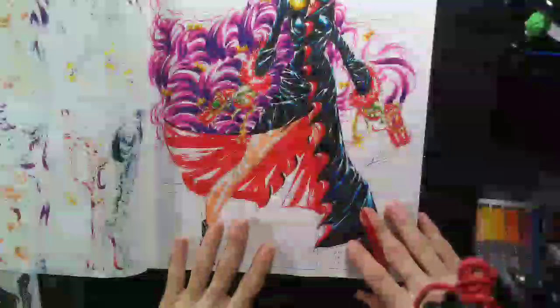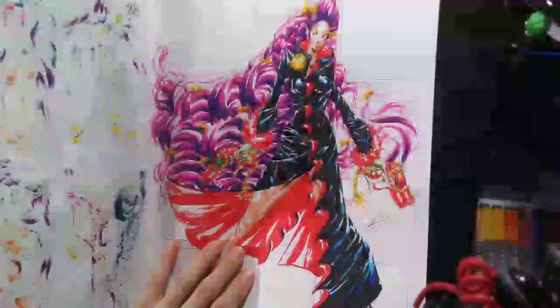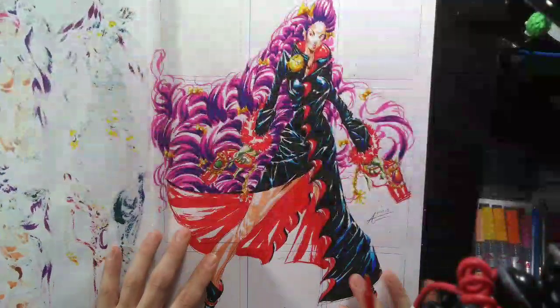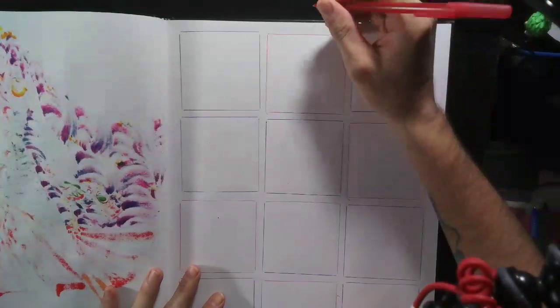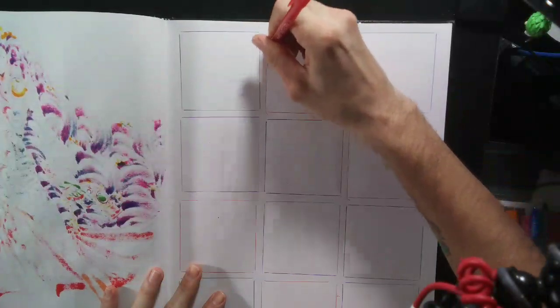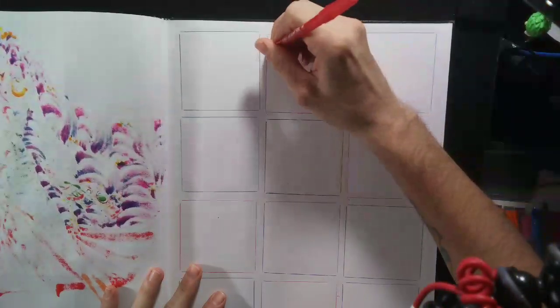But really, it's what I've been doing on this episode. I just want to draw this pose from behind and not as big as this, so I'll probably just take up a few squares and really focus on the hair, because the hair seems to be a really good focal point. So yeah, let's just get into it.